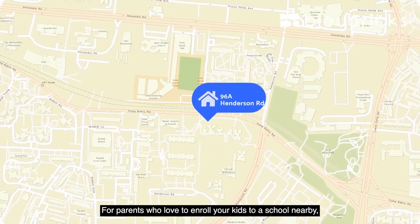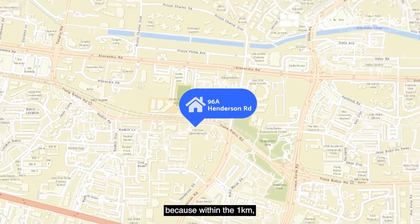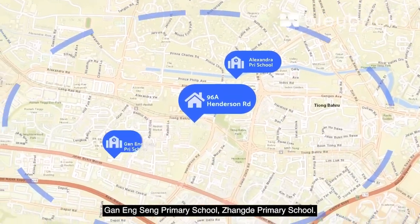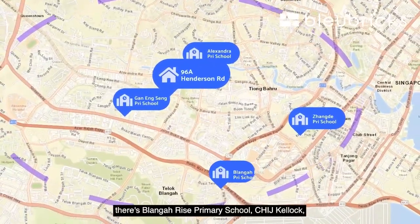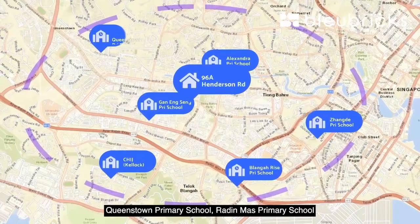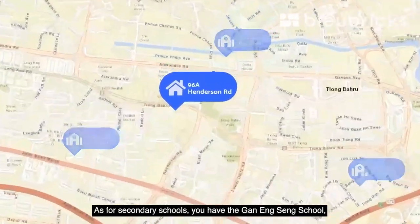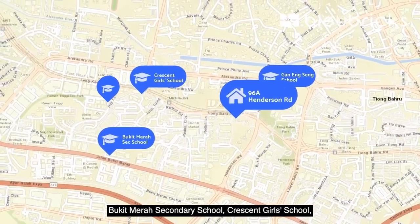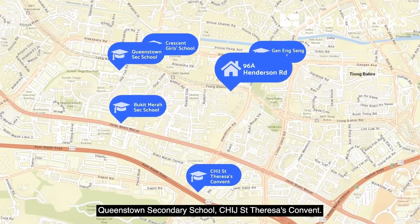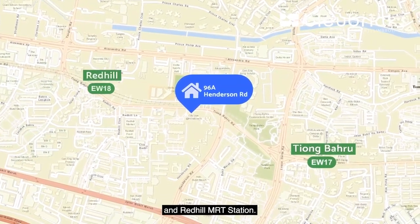For parents who love to enroll your kids to a school nearby, you will love this location because within the 1 kilometer, you have the Alexandra Primary School, Gan Eng Seng Primary School, Zhang Te Primary School. Within the 2 kilometer, there's Blangah Rise Primary School, CHIJ Kellogg, Queenstown Primary School, Radin Mas Primary School, and River Valley Primary School. As for secondary schools, you have the Gan Eng Seng School, Bukit Merah Secondary School, Crescent Girls School, Queenstown Secondary School, CHIJ St. Teresa Convent. The nearest MRT station are Tiong Bahru MRT station and Redhill MRT station.